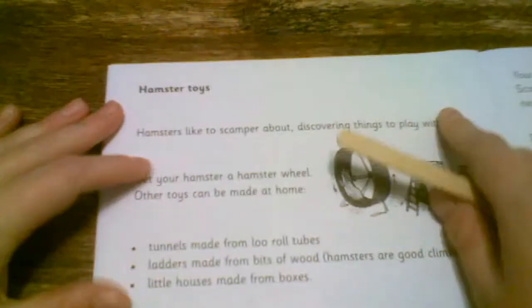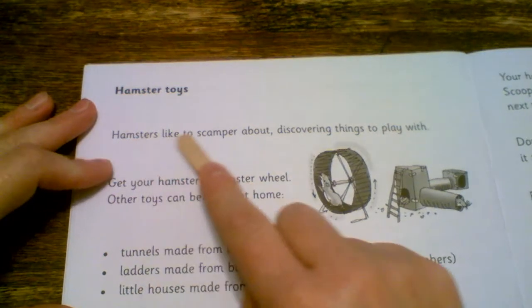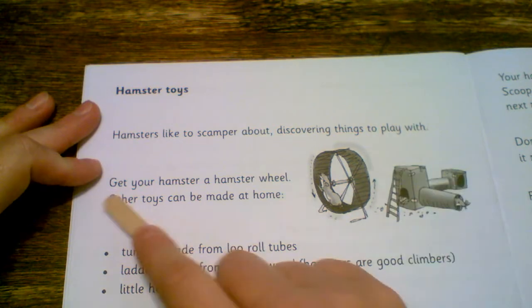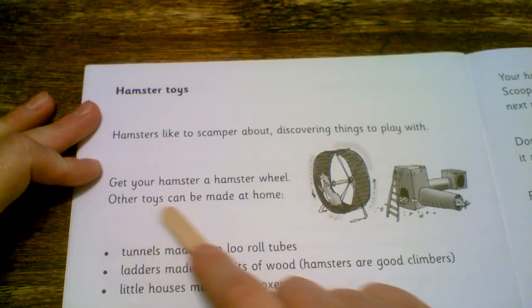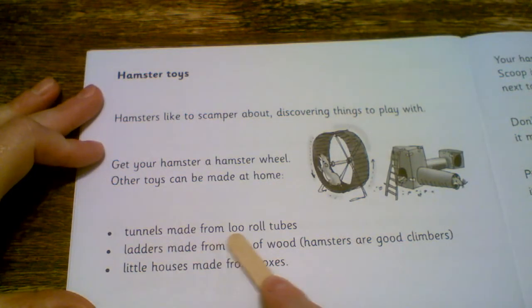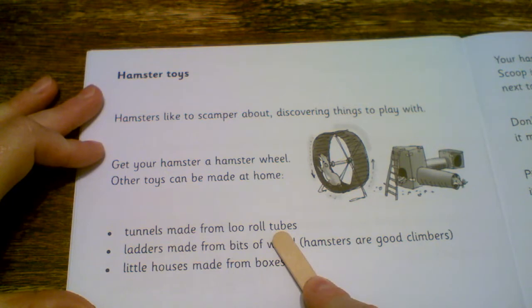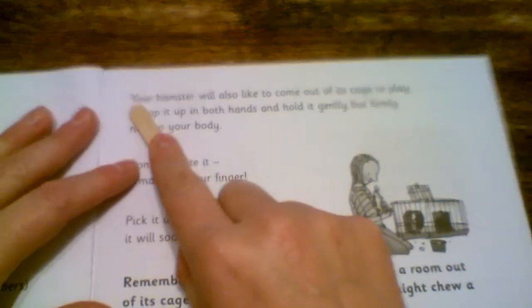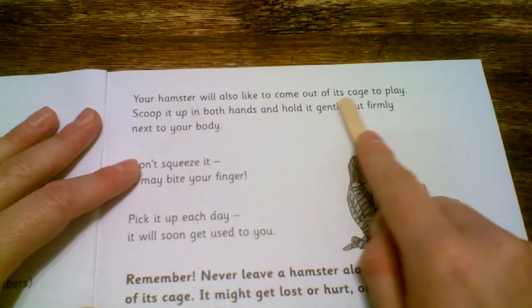I am pleased with how you're working. Here we go. Hamster toys. Hamsters like to scamper about discovering things to play with. Get your hamster a hamster wheel. All the toys can be made at home. Tunnels made from loo roll tubes. Ladders can be made from bits of wood. Hamsters are good climbers. Little houses made from boxes. Great work.